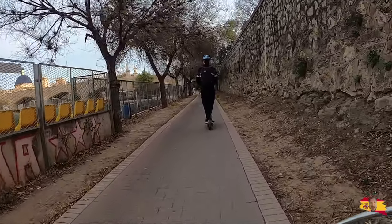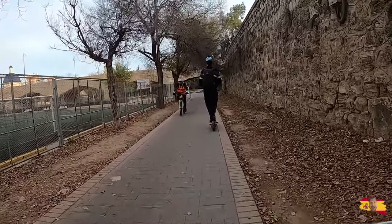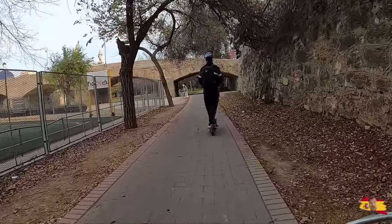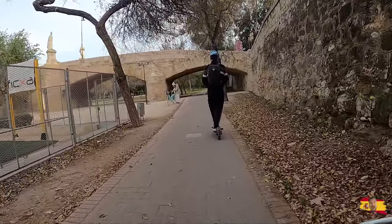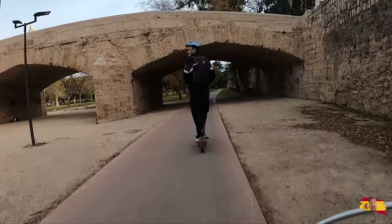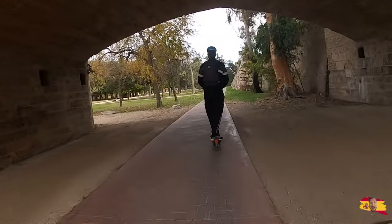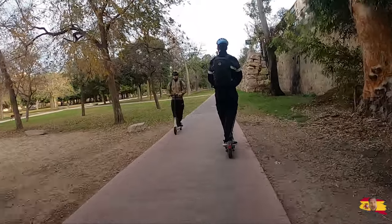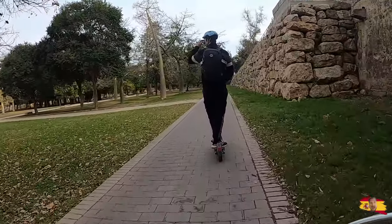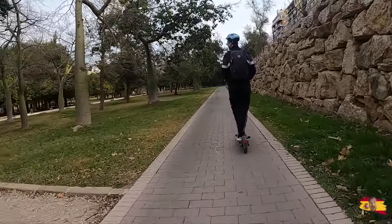What do you mean, the gears? Yes, I know. It's a beauty out today. It's actually kind of cold, eh? Mucho frio. Mucho frio, papita. Uh-oh, this is some rocky terrain here. That's the problem with these bricked pathways. They give you the old bumpy ass.